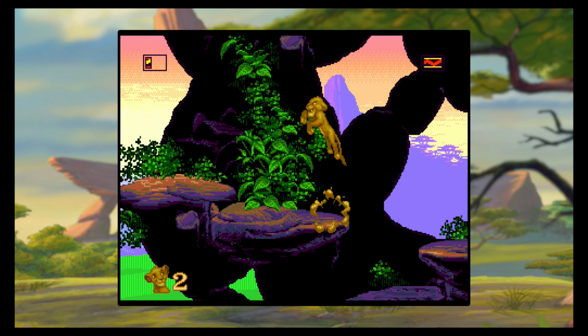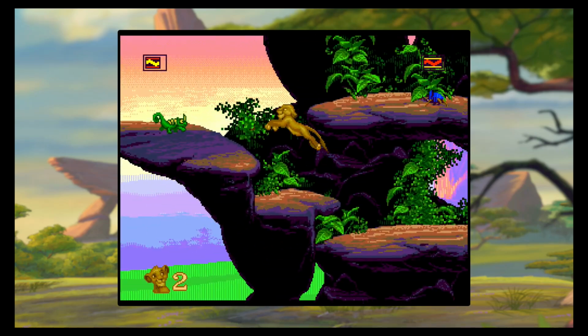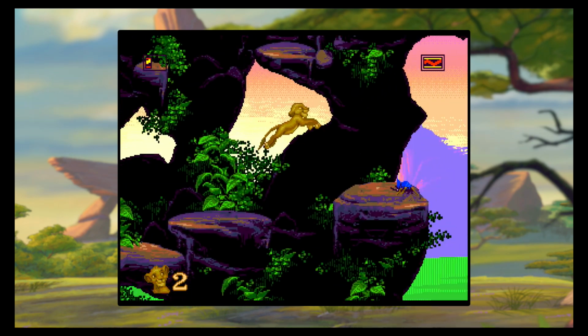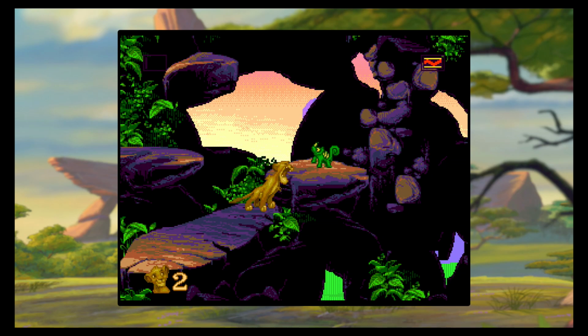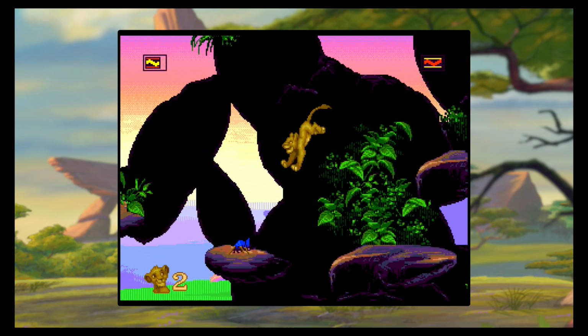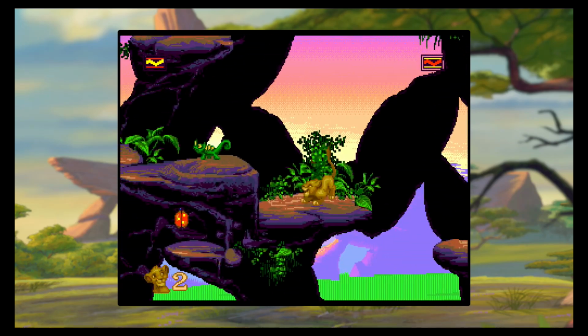There were plenty of games where Genesis and Super Nintendo owners would argue about who got the better version of the game. And this might be one of the ones that I would point to where I would say, I think the Genesis version is inferior to the Super Nintendo version. I don't think it looks as clean.